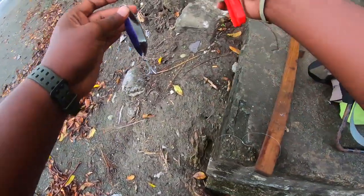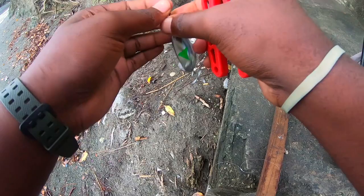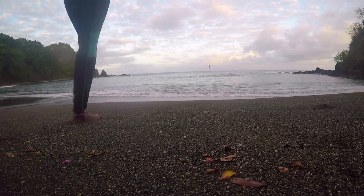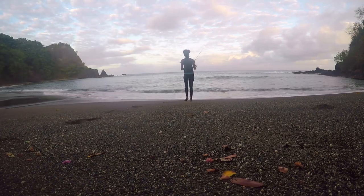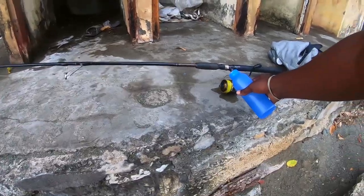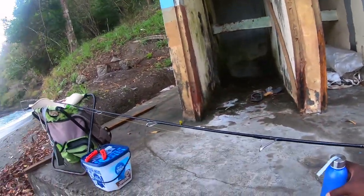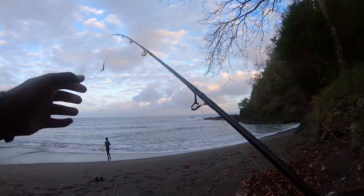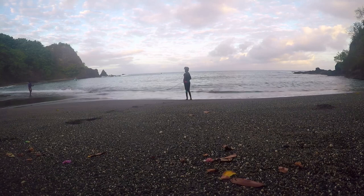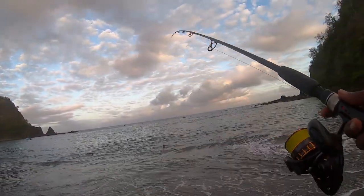Big flash hook, starting with a big spoon. People say that working braid does help it perform better. I agree. Remember, you have plenty of rocks, eh?